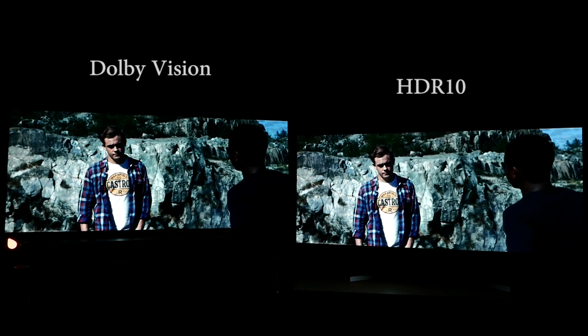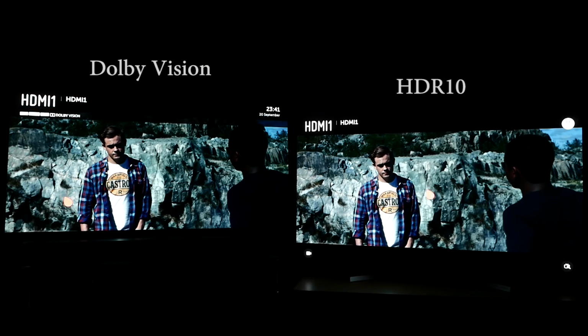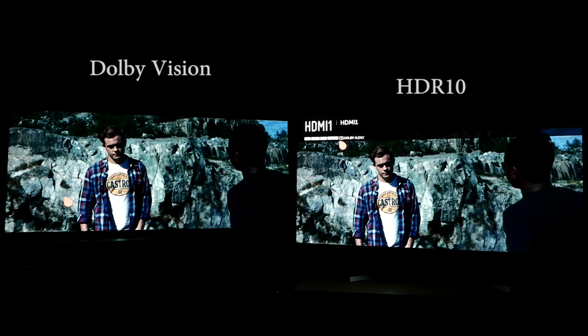Let's move on to a non-animated film then. This is Power Rangers, which I'm displaying on the two LG B7 that I have here, and on the left it is the Dolby Vision version, and on the right it is the HDR10 version. So I have to purchase 2 copies of Power Rangers for the purpose of this comparison. So this is a movie that is so good, I bought it twice.